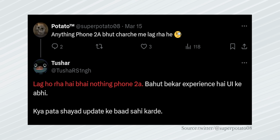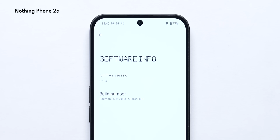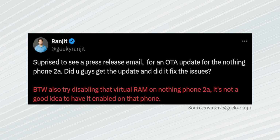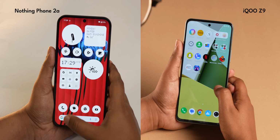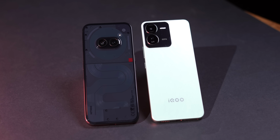Now, one of the things that a lot of people were talking about is that the Nothing Phone 2a stutters a lot, but with the 2.5.4 update, definitely those stutters have been removed. Also, Ranjit mentioned one thing very pertinent and very important, which is to switch off the virtual RAM mode on the Nothing Phone 2a and those stutters will stop. We tried it and that's actually true. So overall, with respect to the daily usage and smoothness of animations and everything, I actually prefer the Nothing to iQOO's animations, but still, that's just a bit of a toss-up.